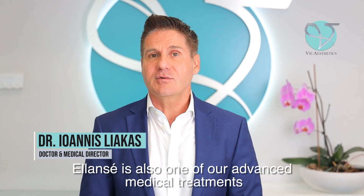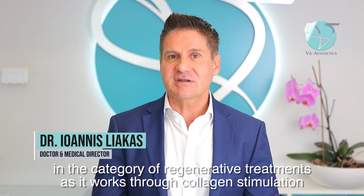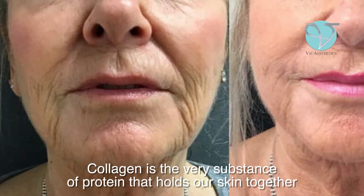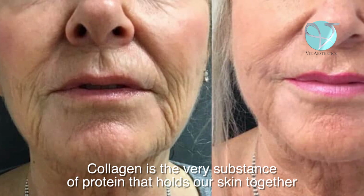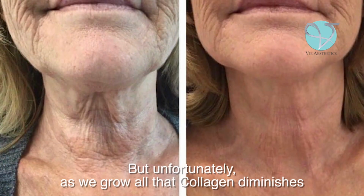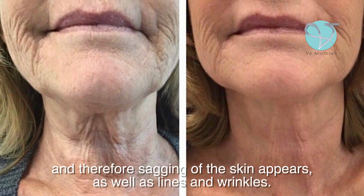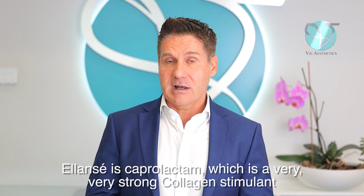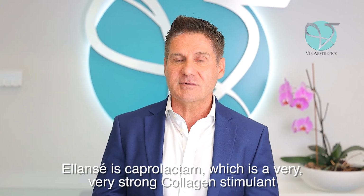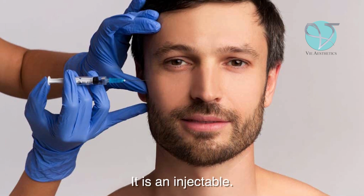Ellanse is also one of our advanced medical treatments in the category of regenerative treatments, as it works through collagen stimulation. Collagen is the very substance or protein that holds our skin together and also gives all the plumpness and the freshness to the skin. But unfortunately, as we grow older, collagen diminishes and therefore sagging of the skin appears, as well as lines and wrinkles. Ellanse is caprolactone, which is a very strong collagen stimulant, and the result itself is long-lasting for up to 2 years. It is an injectable.